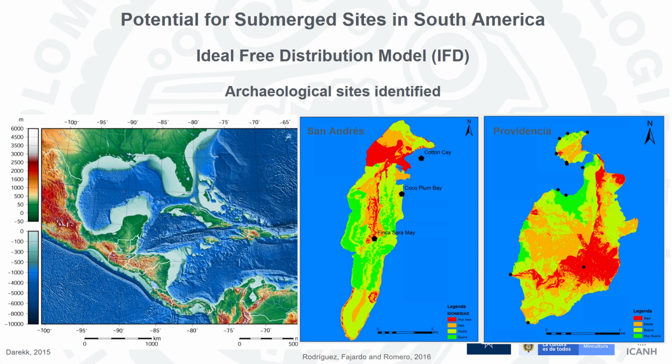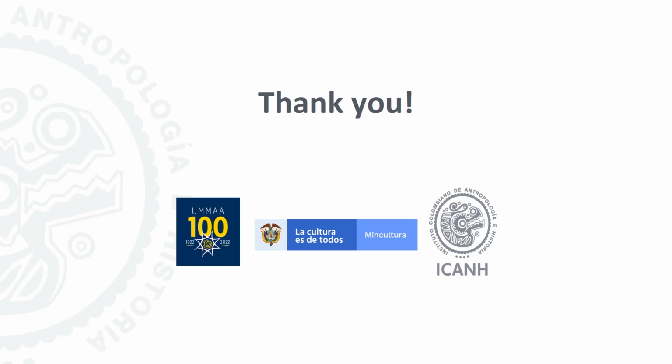So, to conclude, one step further that we could take is that together with information related to sea level and coastal change, IFD could be a useful tool to identify potential areas of activity and submerged archaeological sites, and thus integrate information from both land and sea to better understand the history of this island. Thank you.